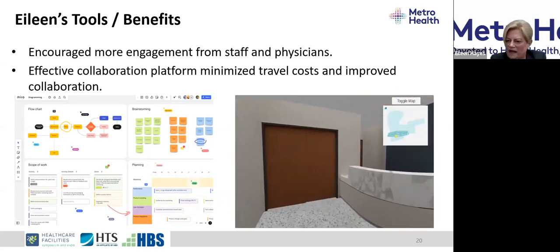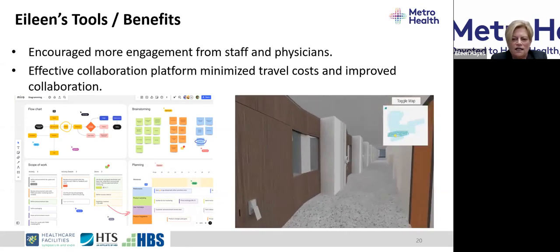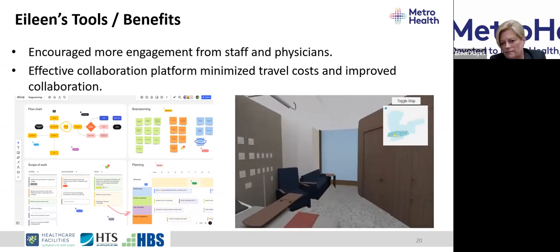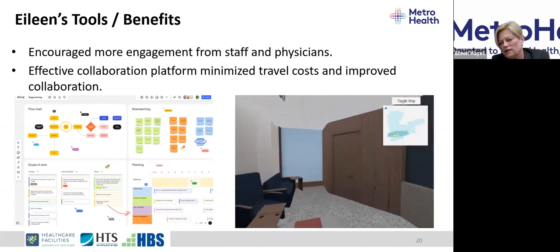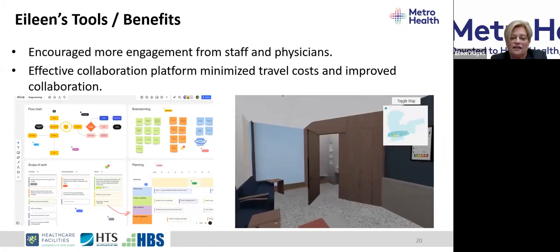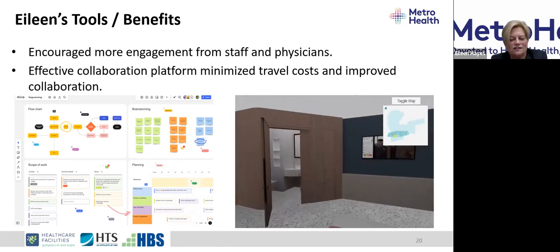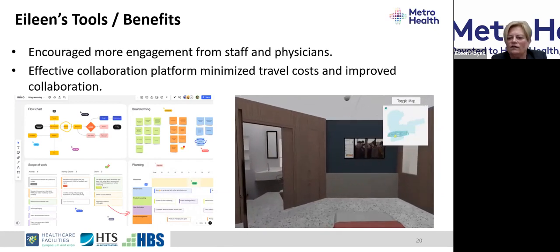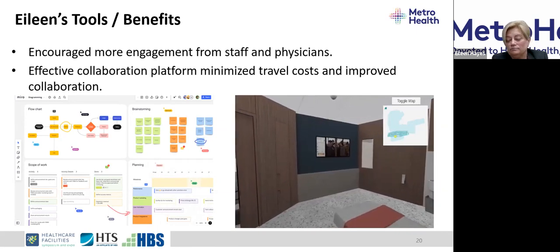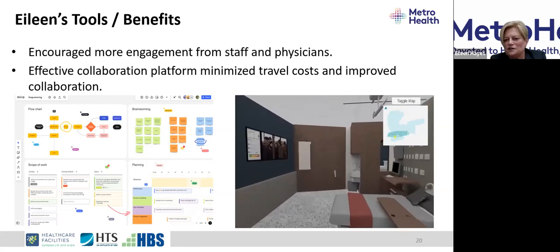We did make it mandatory as part of our training and orientation, just as important as the life safety training that we made mandatory before people could come into the building. So these were great tools to engage everybody. Even the outside consultants could take a look at that as well. And you could see the building come together actually before it was all together. So that was a fabulous tool for us to use.